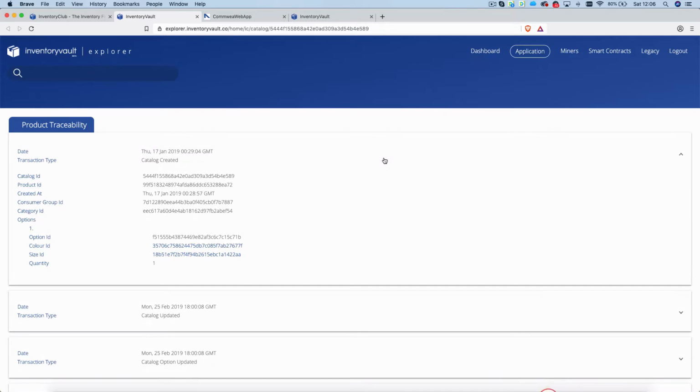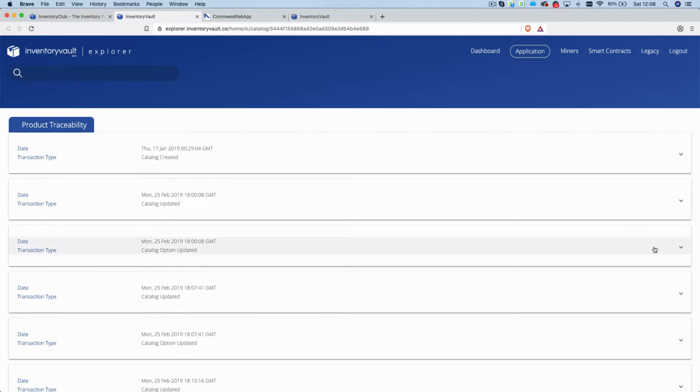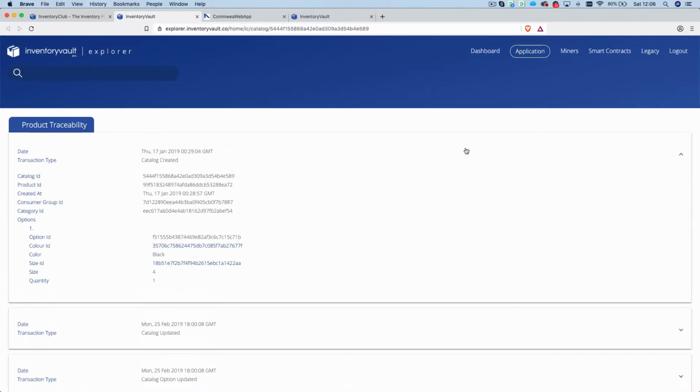So we can see when the product was actually added. We can see the color, size, quantity available, and anything that's actually done, you can see all of the traceability. I think right now everything has happened here. All the updates have happened, but ultimately this is the representation of this product here.